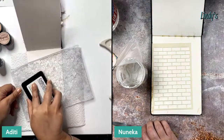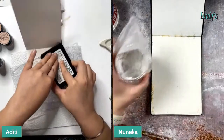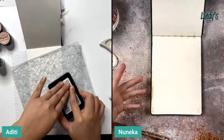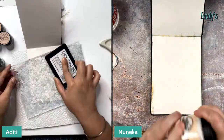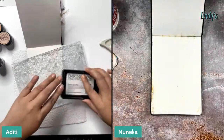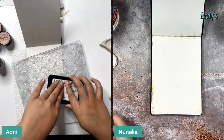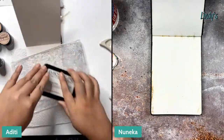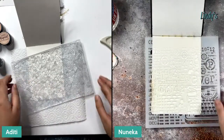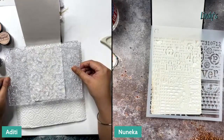I'm really thinking what I want to do. Pastels. Nunu is deciding. I have the composition in my head. I'm just thinking what I want to do for the background. Barbara says pastels are nice for a change. I like mixed media. Your page is pretty, Aditi. Thank you. Okay. I am going to stamp this.